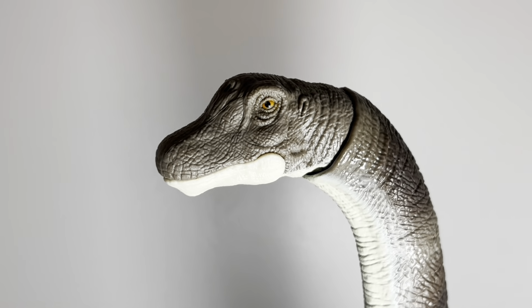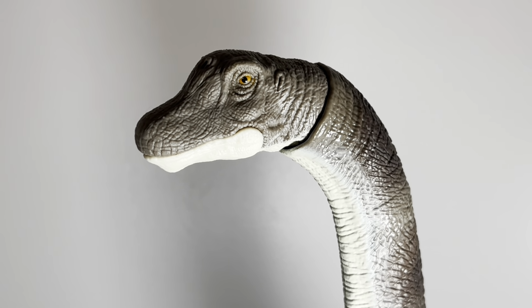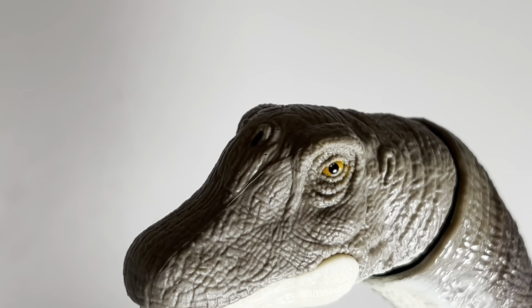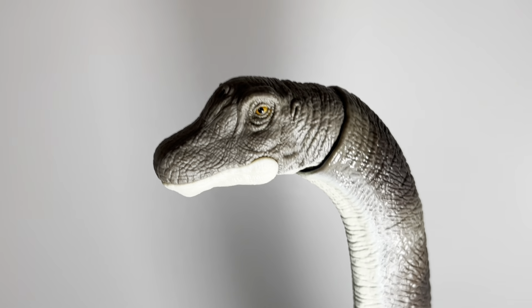So let's start at the head of this figure. I'm sorry for the shadow, just my studio lights are not that high. I can't really reach the top of this figure, but you see it has a really nicely sculpted head. Nostrils are on the top of the head, which gives it that old school retro dino feel. Sauropod nostrils are most likely closer to the end of the snout.